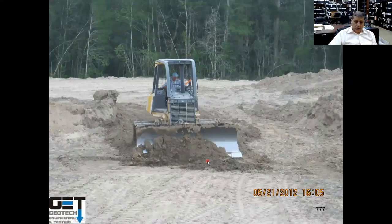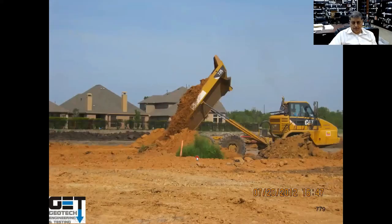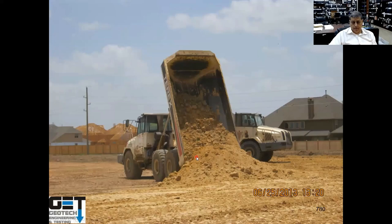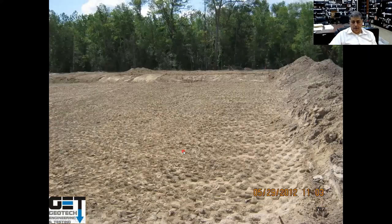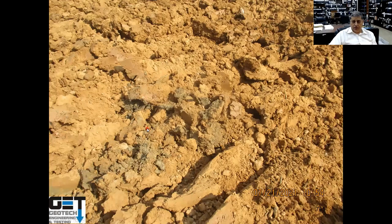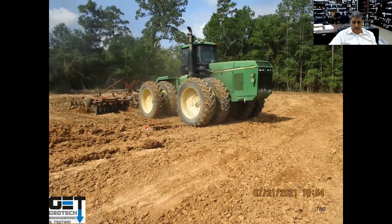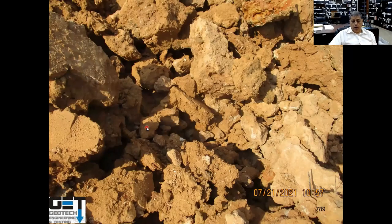You can go out there, if your soil is pumping, remove all the sandy soils, bring in some structural fill, and compact it. It's expensive, not a very good idea. You can disc it. Now, disking. Sometimes on projects, we've got big chunks of clay. So if that's the case, you disc it before you compact it. You've got to get them to less than one half inch in size.